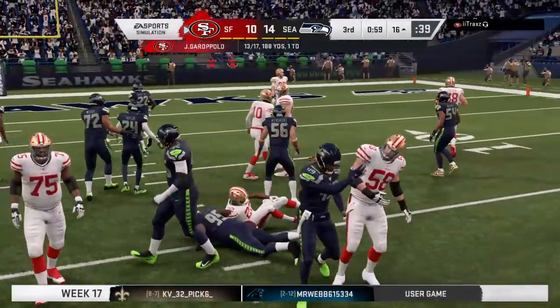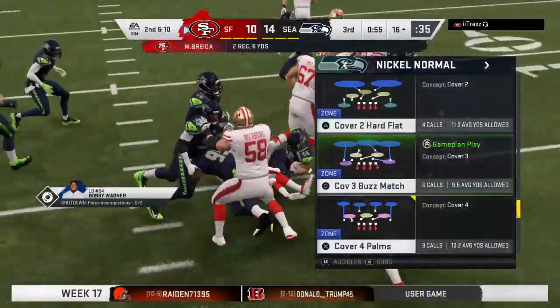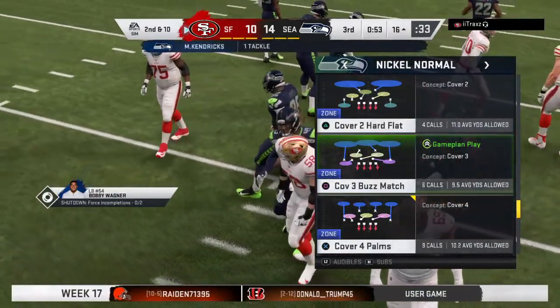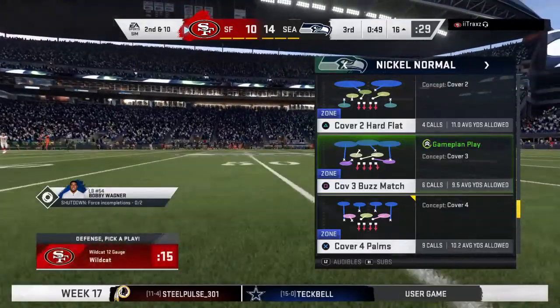Room scarce here. He's going to be stopped in his tracks at the line of scrimmage. Michael Kendricks, the linebacker, there to get him down. Brings up 2nd and 10 at the Seahawks 16-yard line.